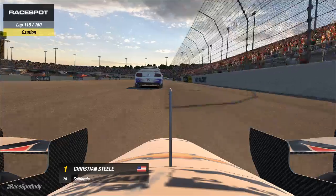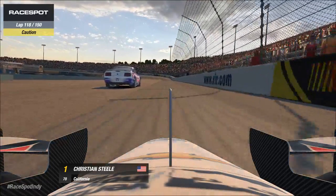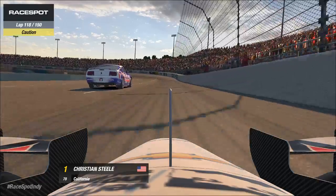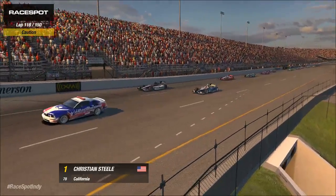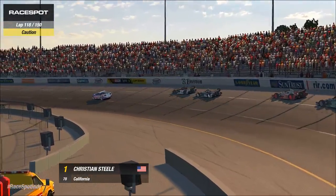Steele leads the race right now. We talked about Steele being one of these drivers earlier who needed a big points day. He now leads this motor race. Yeah, absolutely, he's in a great points position here. Adam Dockett just going to the inside, letting him know, hey, I'm down here, and I'm probably going to try and make that move if he gets the chance.